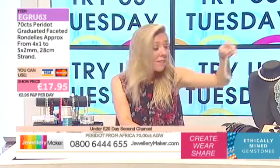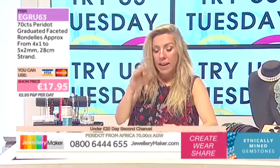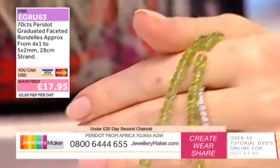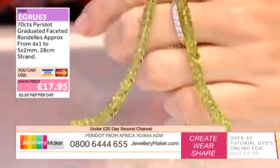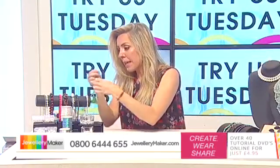Beautiful, isn't it? If you've ever seen Peridot before elsewhere and you thought, it's all right, and you see it now and you think, oh my gosh, is that the same? Yes, give it a try. That's probably one of the most affordable price points for that quality and size of Peridot.